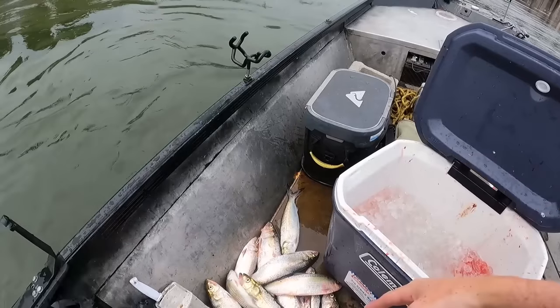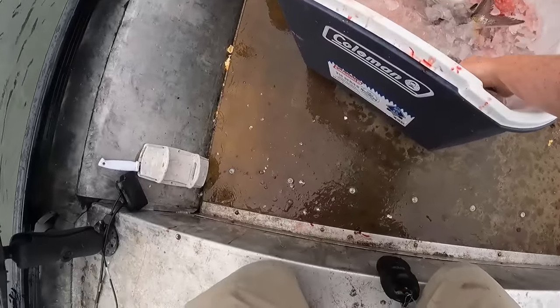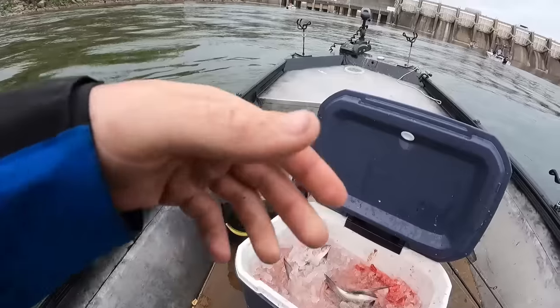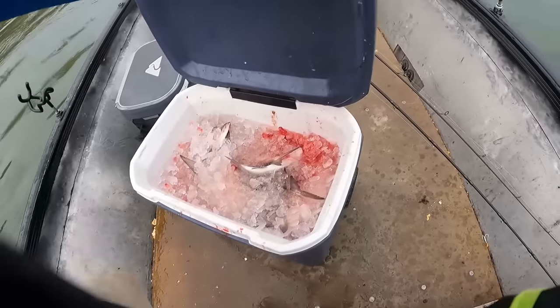And on that note, I'm getting them out of the floor of the boat and putting them in there. Now they're totally submerged. And now we're gonna drain the water out. And yes, I'm gonna do it in the floor of my boat because I just don't care. I don't have carpets. I'll drain my boat out later. And then they'll be perfectly packed in the ice.